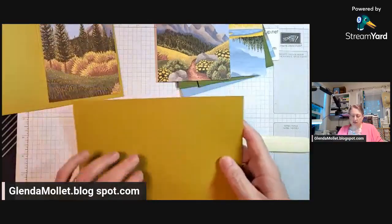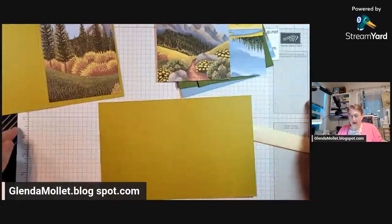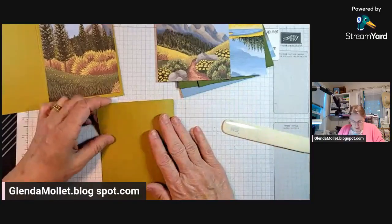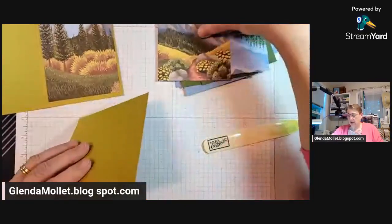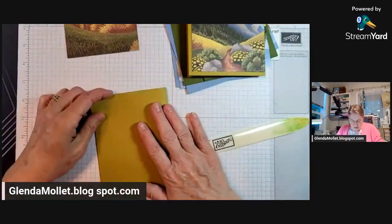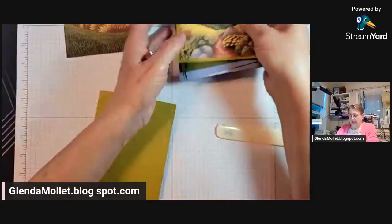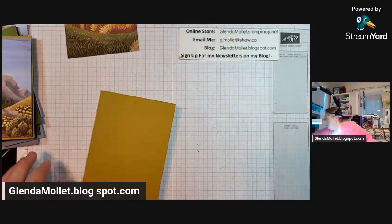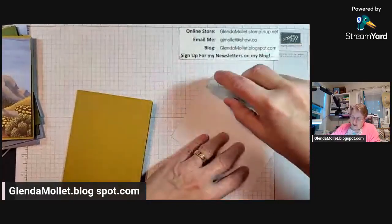I don't think so, Val, because I have my, this one didn't score properly. I have my grid paper, and I usually show that much of the grid paper and not much of my working area around the grid paper. That's that one, and one more. There we go. Okay, let's get these on here. Get my handy dandy stamp and seal, and we'll get going here.